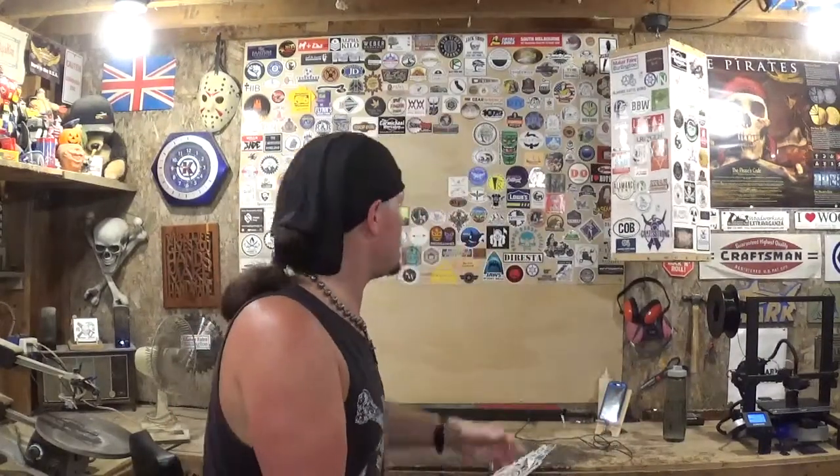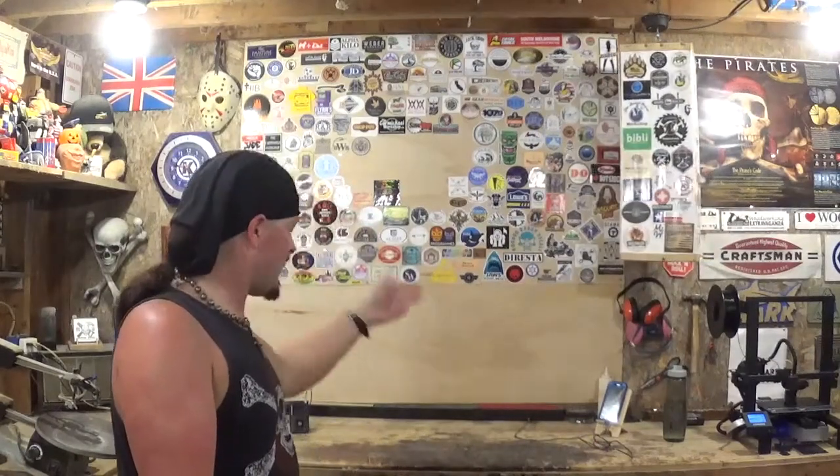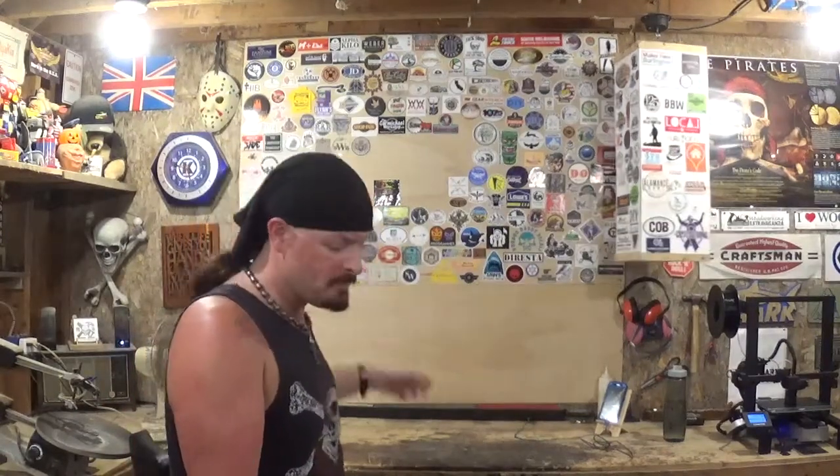As you guys know, I have already had to enlarge the sticker swap sticker wall. I never thought it would get full, and this is just a wall of motivation for me to look at when I'm working here on the workbench. I can look up and just be inspired by all the amazing people that I've gotten to know through the maker and woodworking community. But right now what I'm going to do is give a bunch of sticker swap shoutouts, and then we're going to throw them up on the wall.